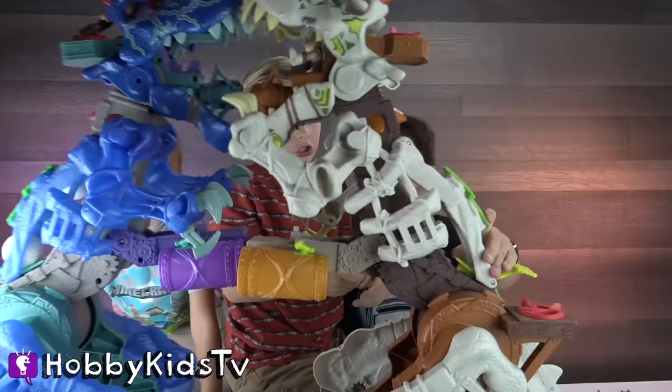Oh no! Oh no! And now he's floating away with it. What are they doing? Oh no! They're getting eaten! And then the super bean burrito guy comes and destroys all the T-Rex.